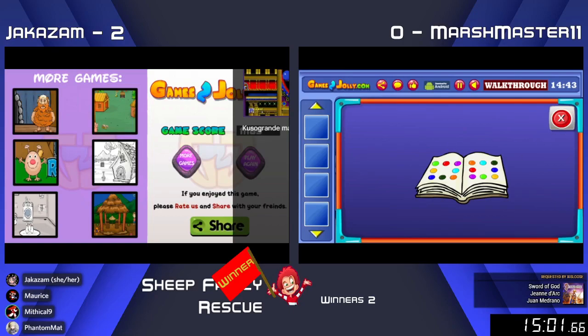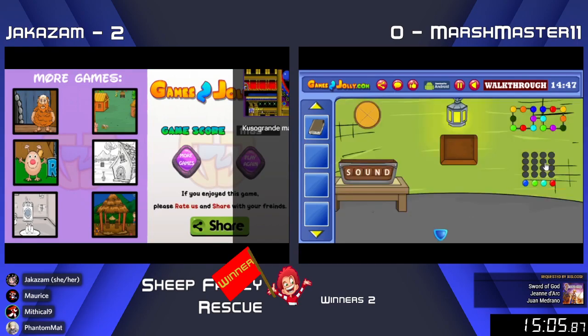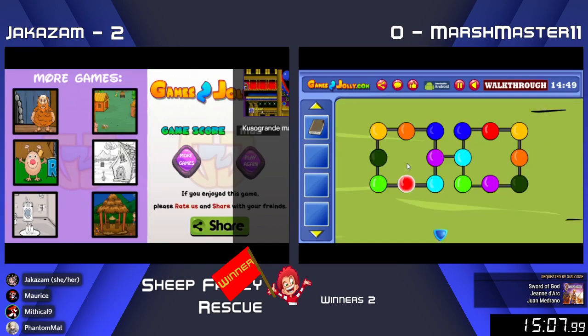Jakazam, did the fact that your mission was to rescue an entire family of sheep embolden your efforts to solve these puzzles? Oh, absolutely. It's much more important than finding the boy's wallet. I mean, this is a family of sheep. He could make more money. It's fine.